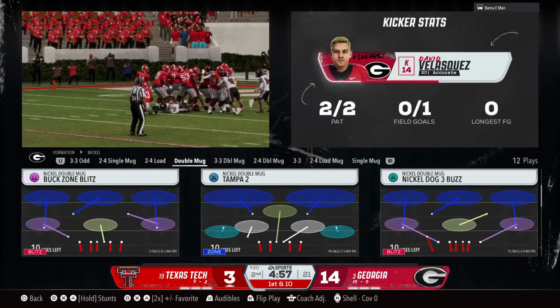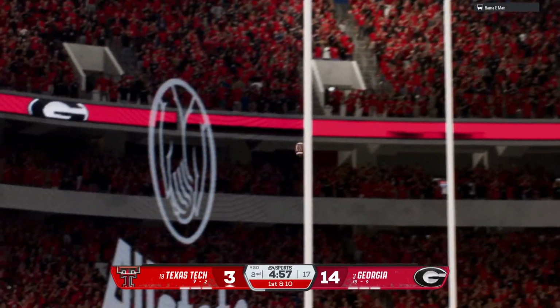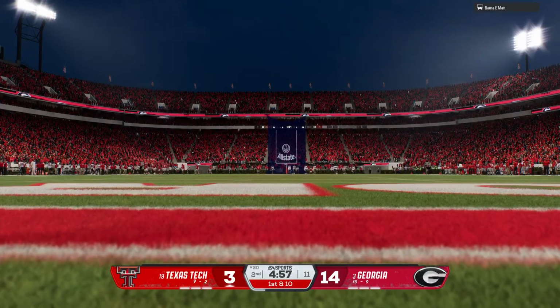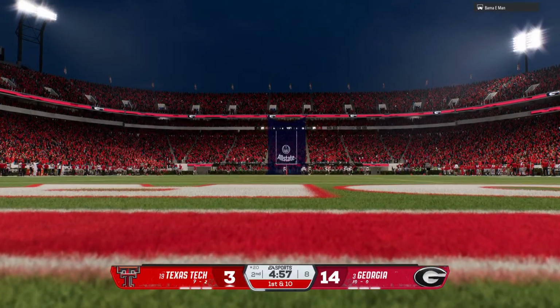After the miss, the lead still at 11. And that's frustrating. I mean, you put a drive together, you're in scoring zone. Like, this is a green zone. You should be making all of these kicks, these short field goals, the chip shots. Kickers have to come through. They've got to do their job.